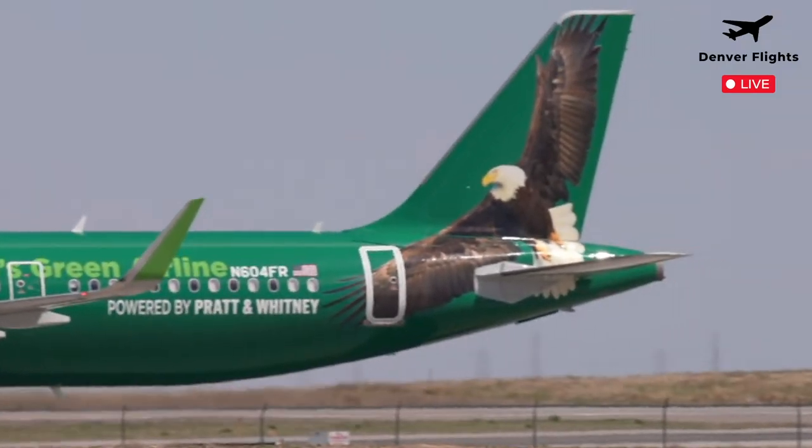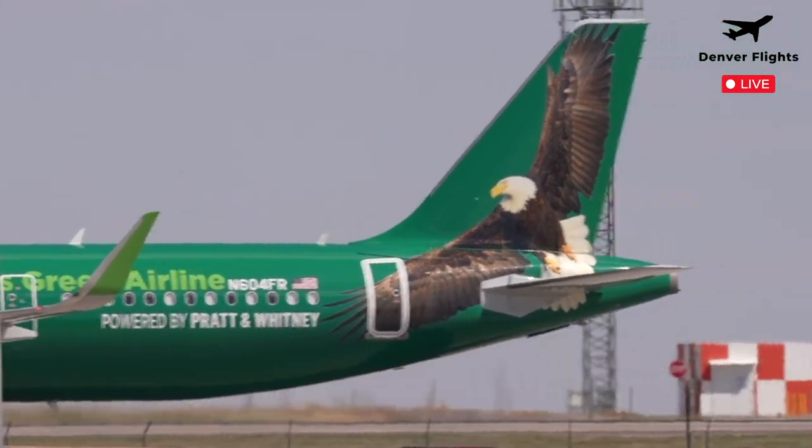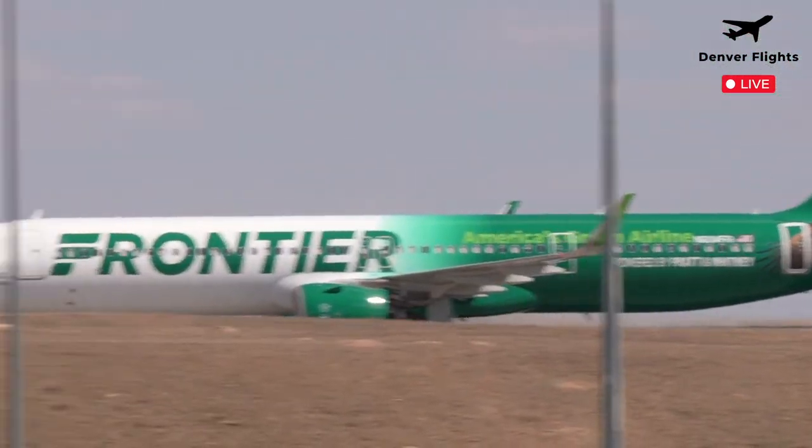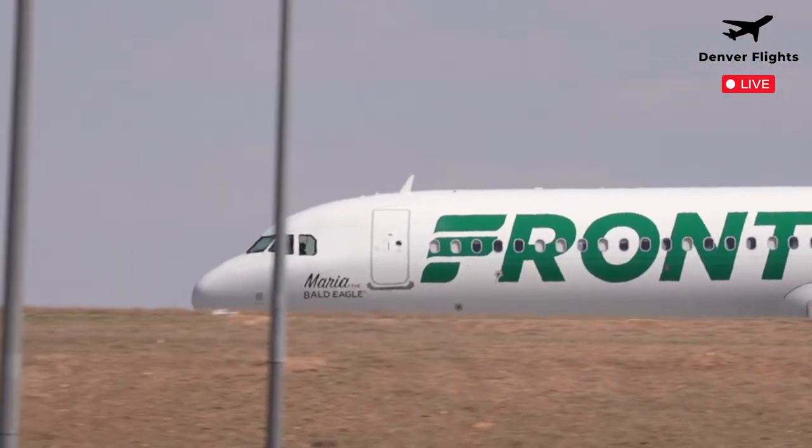Look at that. Have you guys ever seen this Frontier livery? I certainly haven't. Powered by Pratt & Whitney. Unreal here. Can we get a like on the stream for this airplane alone? Insane.